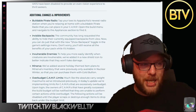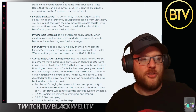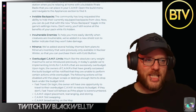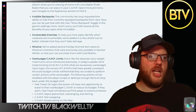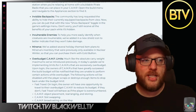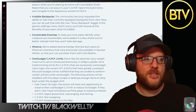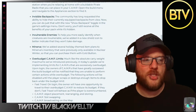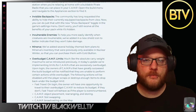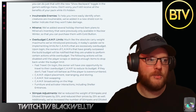Over budget camp limits. Much like the absolute carry weight maximums we've introduced previously, in today's updates we're implementing limits for camps that are excessively over budget. Upon login, the owners of camps that have greatly surpassed the build budget will be notified that they're unable to perform certain actions while over budget. The following actions will be disabled until the player scraps or destroys enough items to drop back under that limit. And it's not just building limits, it's lots of other things as well.